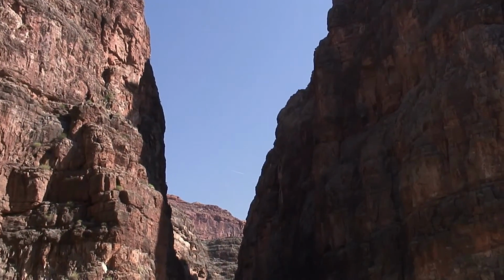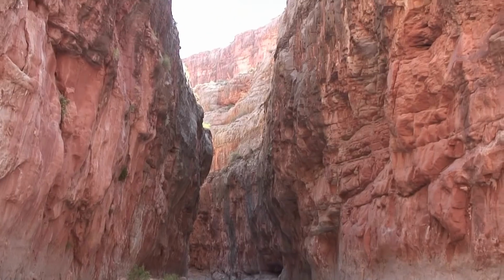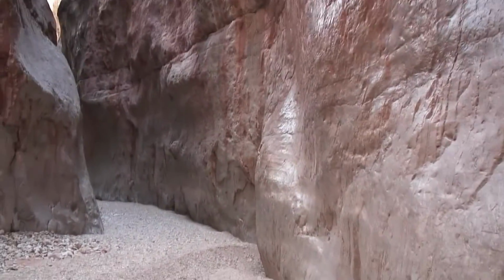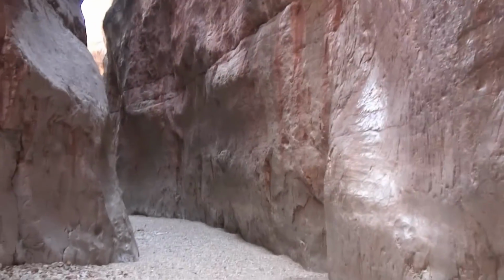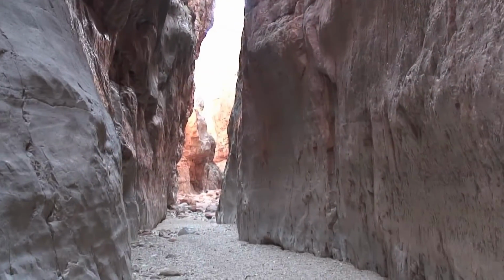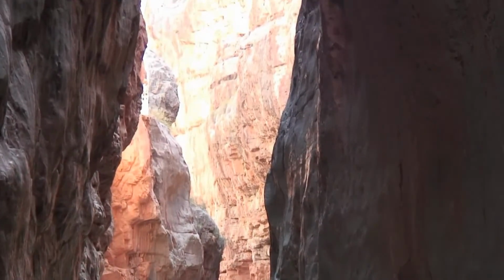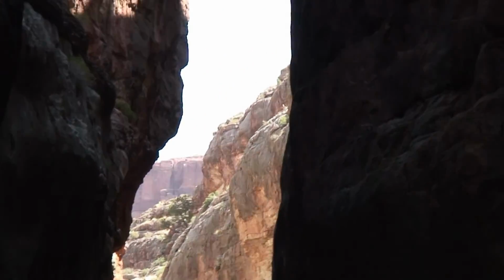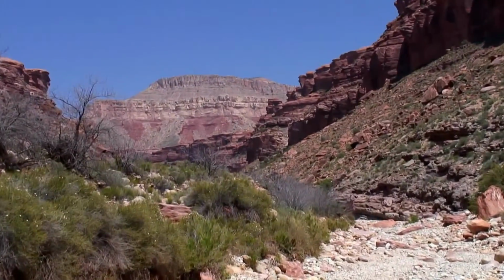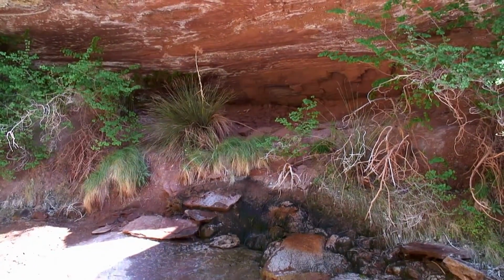Okay, I'm about to leave Kanab Canyon and enter the narrows of Jumpup Canyon. This is the narrowest section so far. I am out of the narrows and back out into the open, and I can finally see the top of the rim again, where I'd like to be tonight, if I can make it. Yay, we have water.